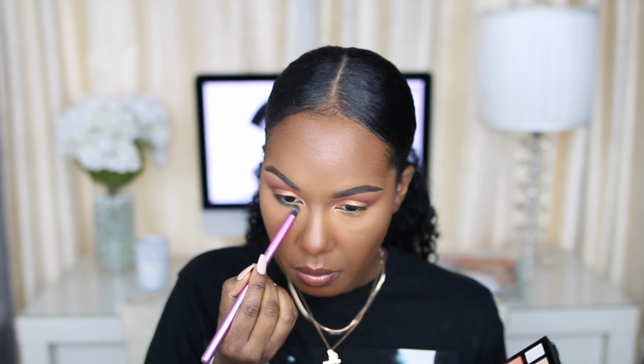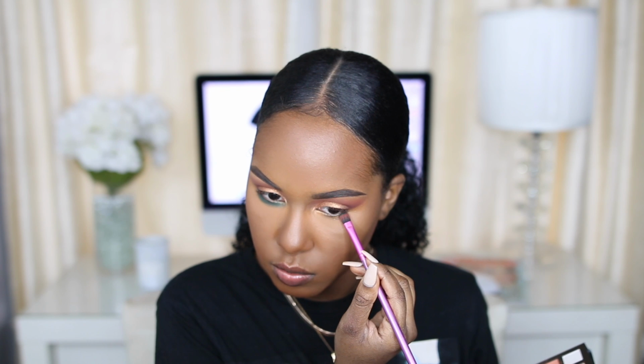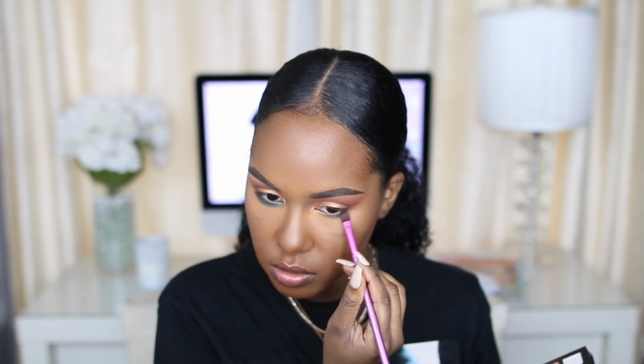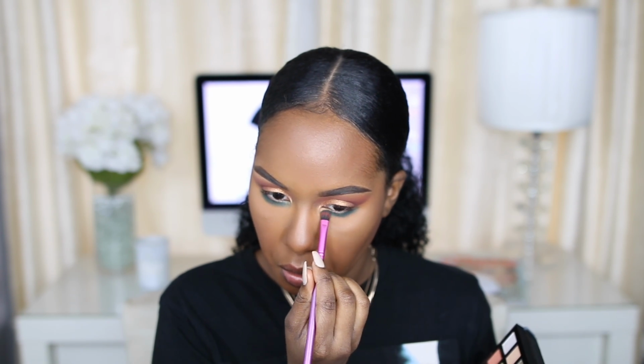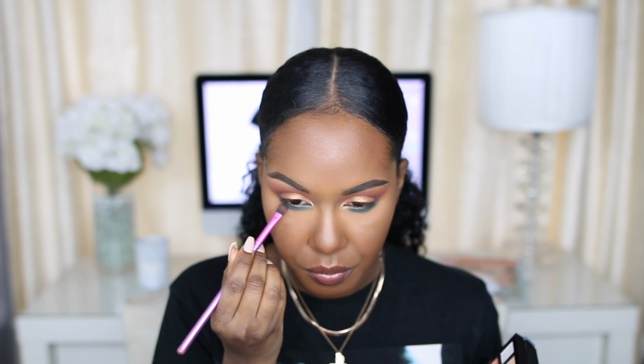This one is a little powdery. Ooh, it's pigmented. So I'm going to try this brush. See how I like it? Even though that one did fine, I just want to see how it looks with this brush. Or if there's a difference. Not really. It's still just as pigmented. Actually, this brush gives better color payoff. Even more than this one.